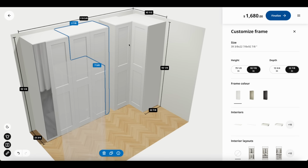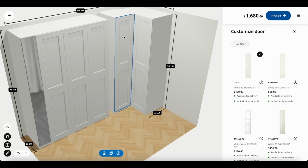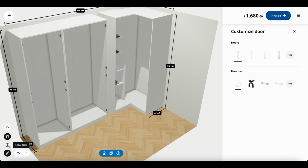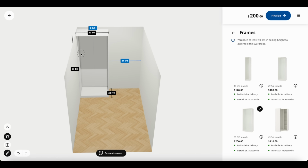The corner units each have 1 small door on either side, which is why I usually try to avoid them if I can. They're not as functional and make it harder to reach things in the back. I'm going to build my layout with just the straight frames and try to skip the corner units entirely.